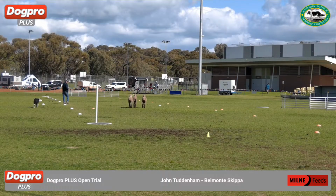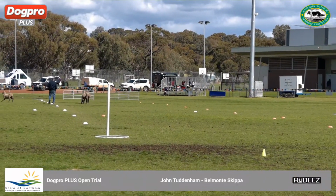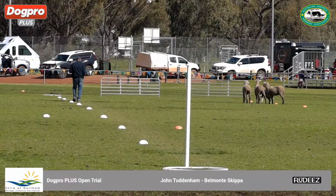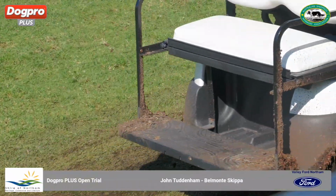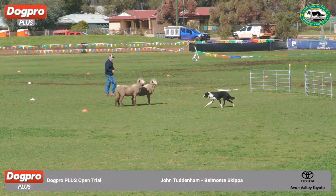Gary Barker and Kylie Victory, the two judges. They're just off course there a little bit, but he's got him fairly right there. They are waiting on the dog, just gone on the other side. Here comes Gary driving past in the cart, and Kylie's out in the middle walking. John's walking to the set there now.